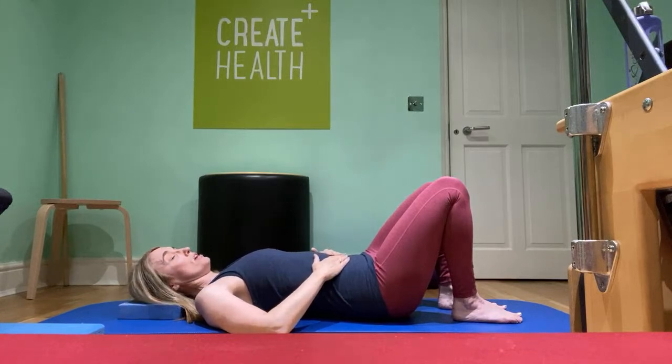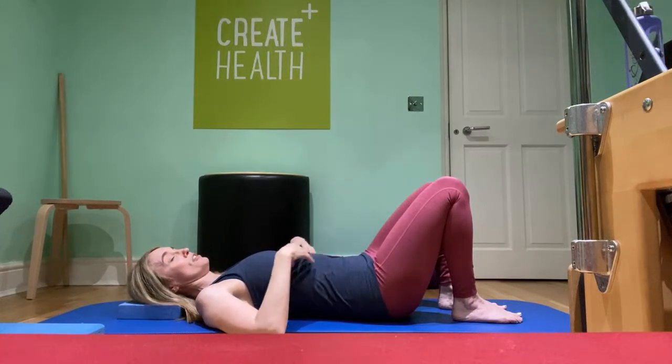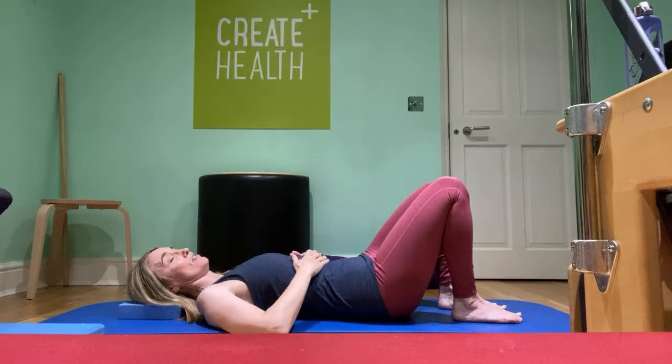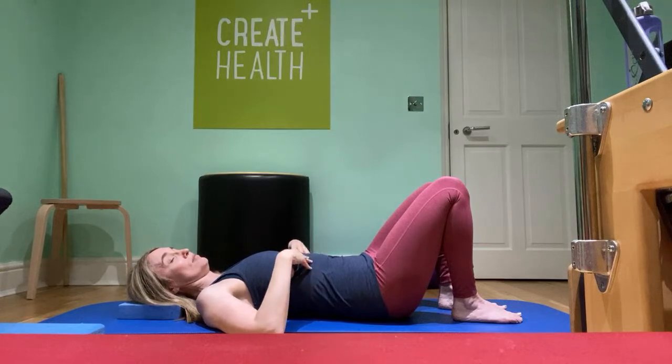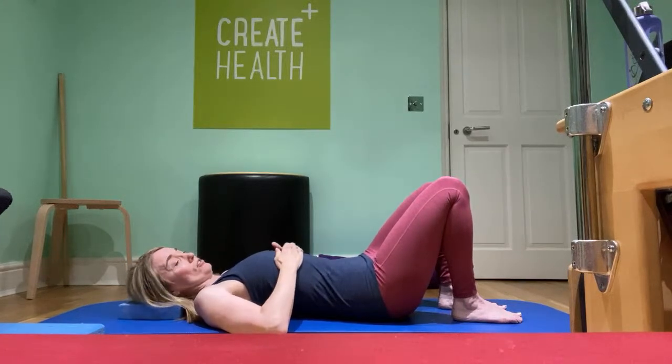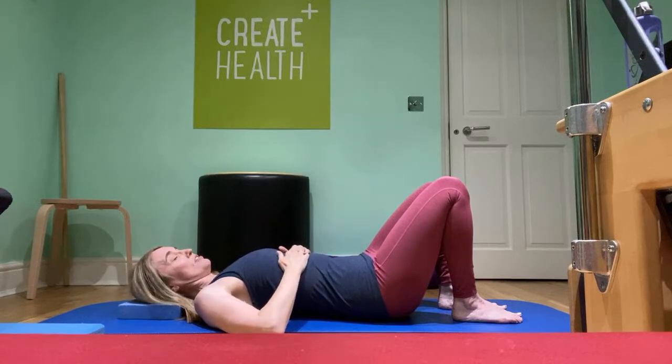So the longer you lie here, can you feel the back of the ribs getting heavy? Can you feel your pelvis getting heavier? Can you feel your head getting heavier? And just take a moment to sense that. People often hold a lot of tension here around the diaphragm, in between the ribs here. I want you to see if you can invite that area to soften.